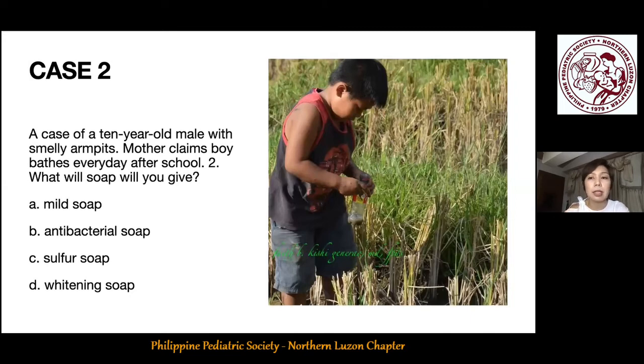So for this second case, this is a 10-year-old male with smelly armpits. Mother claims the boy bathes every day after school. So this is what he does after school: he goes to the farm. And this is the boy actually collecting betta fish to sell. So what will you give this boy? Will you give a mild soap, an antibacterial soap, a sulfur soap, or a whitening soap?